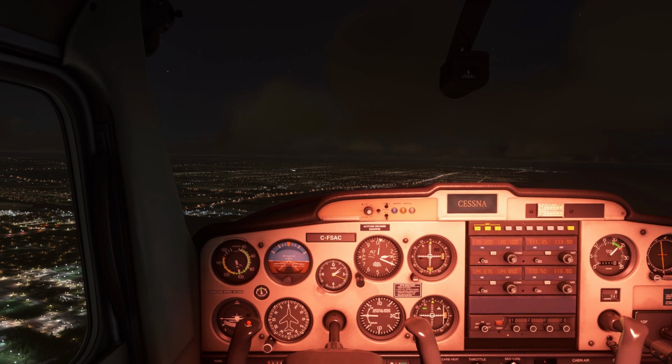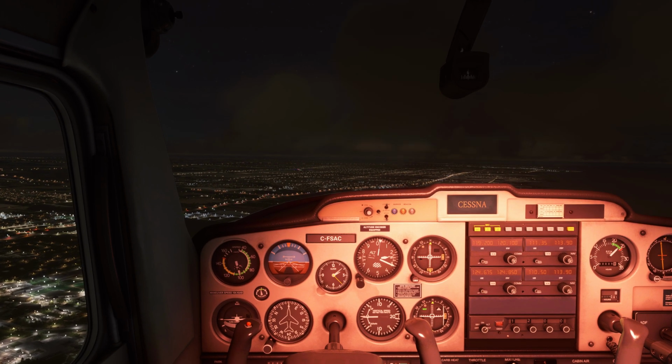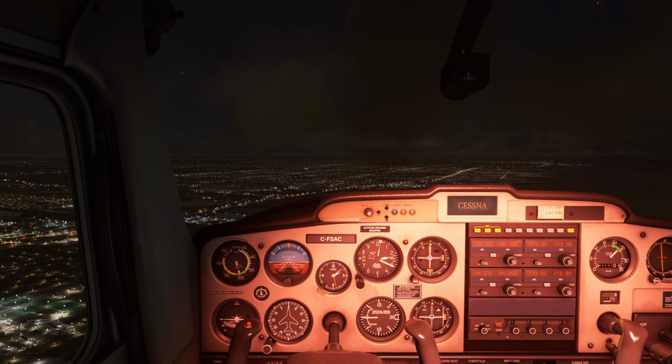Oshawa traffic, Cessna Foxtrot Sierra Alpha Charlie, 10 miles southwest, 2,300 feet, inbound landing 30, Oshawa.